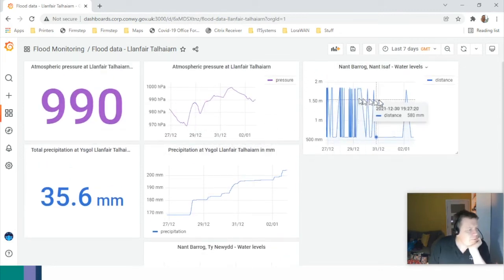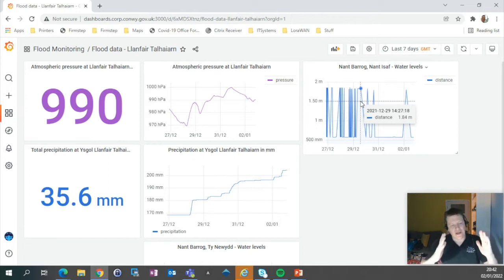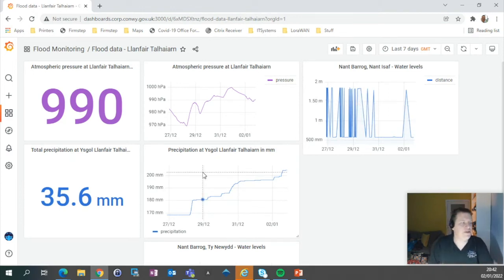So what we found on the Nantisaf sensor is that the sonar pans out, and we have problems with getting some of the readings there. So we are going to try a different sensor on that, which I'll touch on in a little bit.